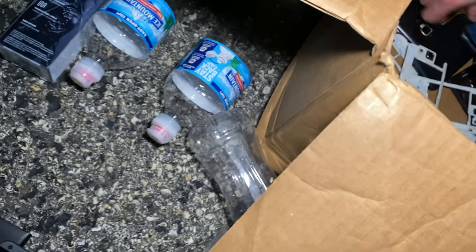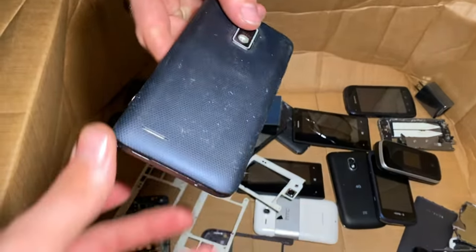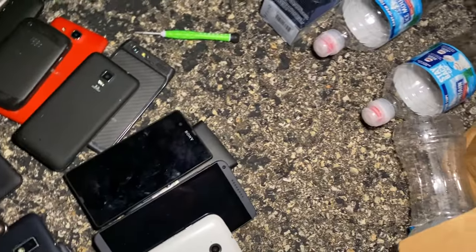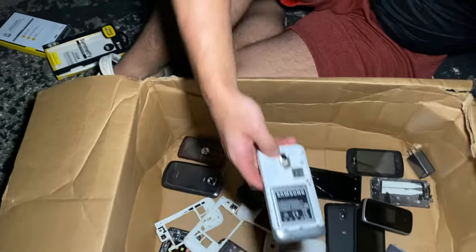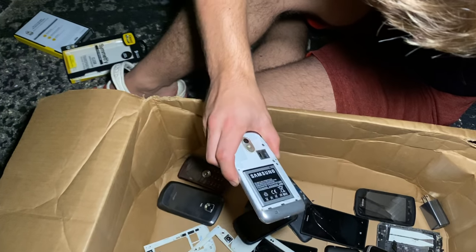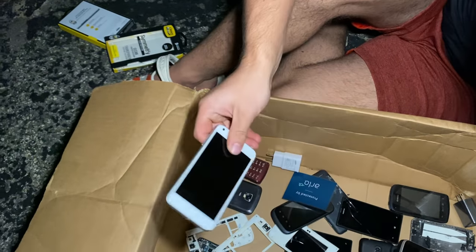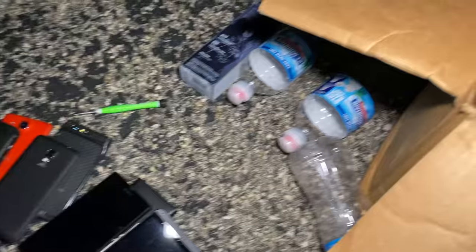I like how they're just tiny, you know? What is this one? Another one of the duplicates we had found. Holy cow, dude. Look at all these, Derek. We've got a bunch of phones. Look at this. What is this one? Another Samsung. It's missing the back. Maybe it's in there somewhere. Galaxy 3, maybe? Galaxy something, probably.